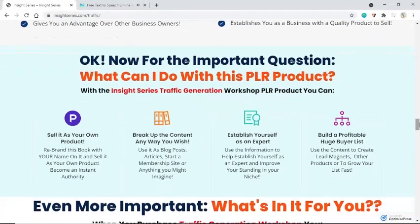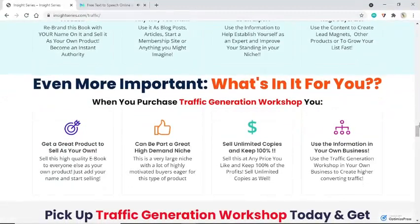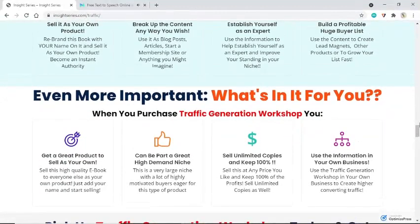Even more important, what's in it for you? When you purchase Traffic Generation Workshop, you get a great product to sell as your own. Sell this high-quality ebook to everyone else as your own product. Just add your name and start selling. It can be part of a great high-demand niche. This is a very large niche with a lot of highly motivated buyers eager for this type of product.